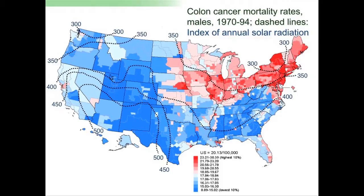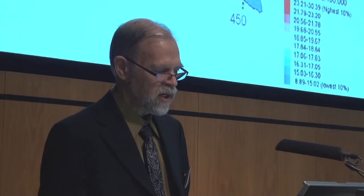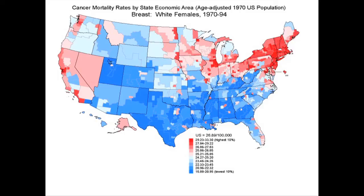Overlaid are the curves they made from annual solar radiation. And you see that New York has the lowest, less than 300 units per year, whereas the Southwest has more than 500. And so these contours match pretty well. Breast cancer is similar, but there's a problem in California, which is related to some other risk-modifying factor.